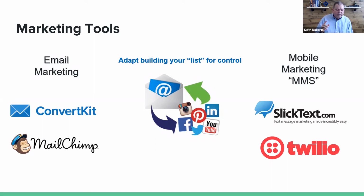Here's something that I'm surprised hasn't become a standard in lots of businesses. I know Brookshire uses this. Mobile marketing. SMS, text messaging is what we're used to. This is a step above. You actually create intelligence in your marketing and engagement with your customers. So SlickText is one I've used for a long time. There's a bunch of competitors. There's a free version of that. Twilio is a little more high-end for a larger environment. This is a great tool.